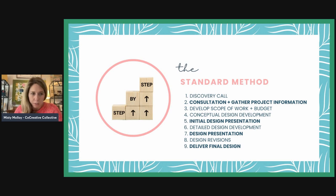And it just felt like there was so much back and forth. And I felt like I was trying to be a mind reader in a lot of situations, especially in terms of aesthetic, what they were hoping to see and that type of thing. And so I wanted to go back to the drawing board and figure out how I could condense this standard method to make it something that worked a lot more smoothly and, quite frankly, took a lot less time, while also helping to avoid some of the roadblocks that I was hitting again and again with clients, mainly with communication and a lack of communication sometimes, and then with having unclear boundaries and expectations for my clients.